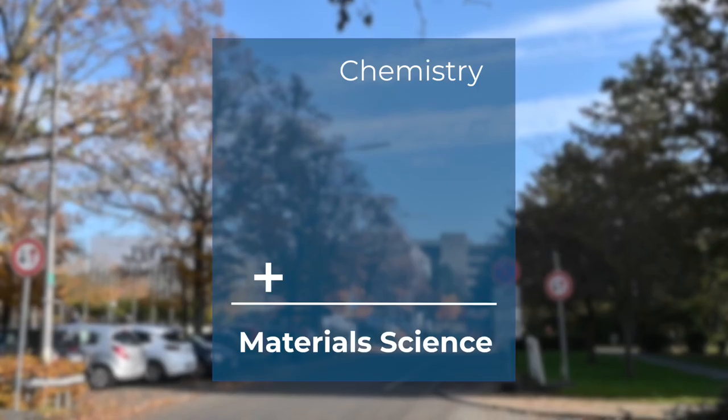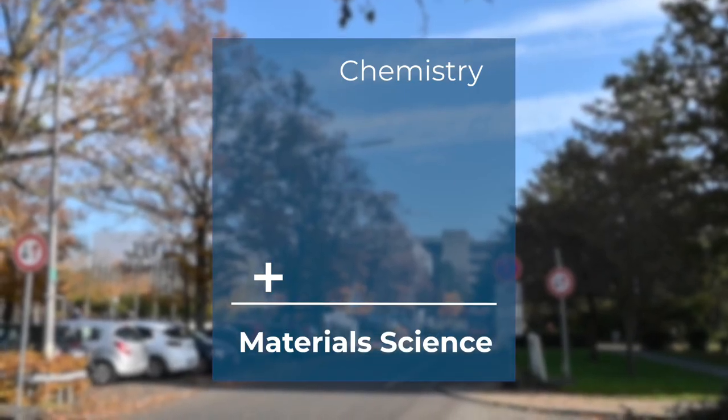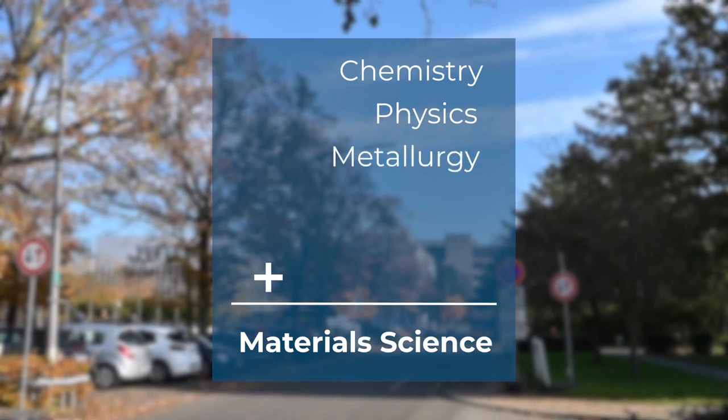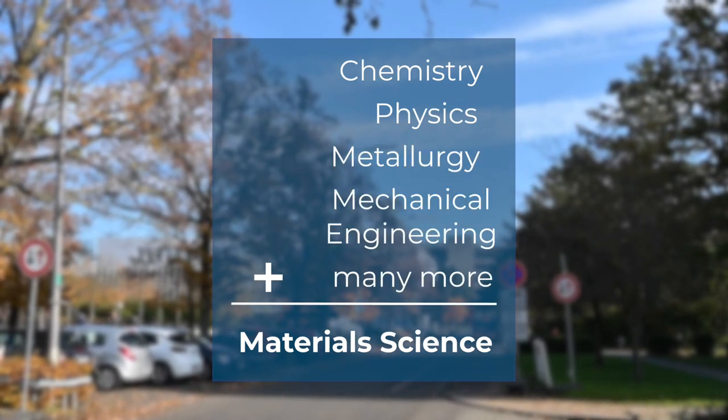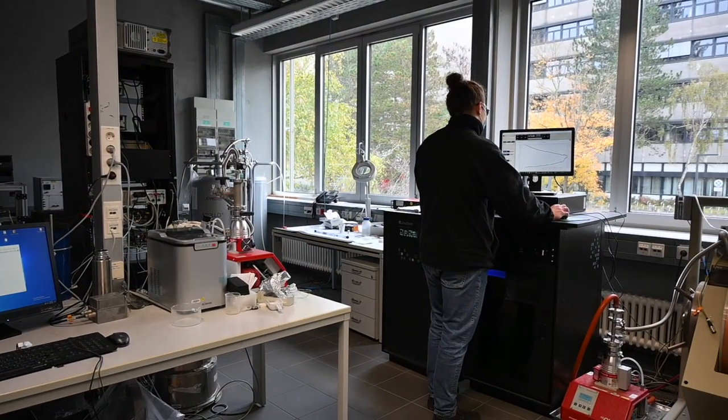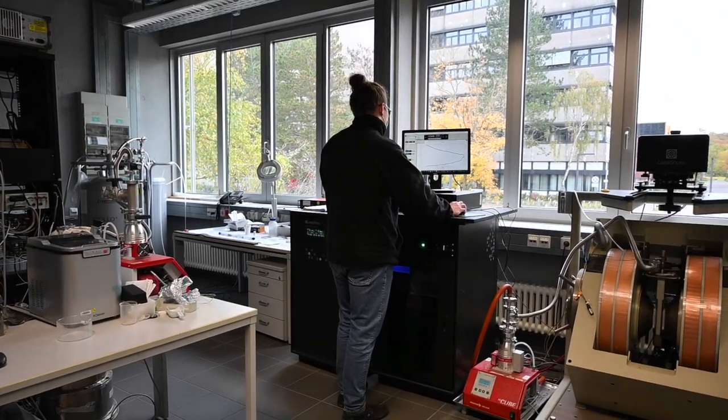We are inherently multidisciplinary. That means we need people who have a background in chemistry, others have a background in solid state physics, and a fair amount of people come from metallurgy, mostly trained in mechanical engineering. And so this mixture essentially is at the end the added value for the students, but also for us as researchers.